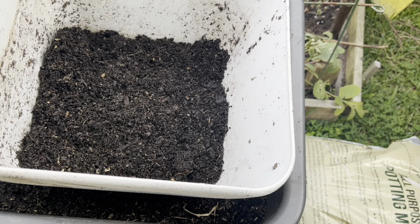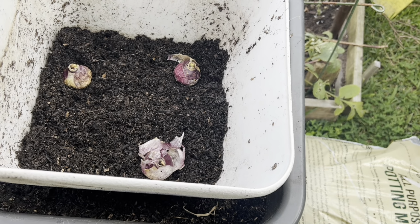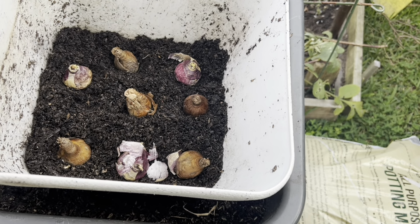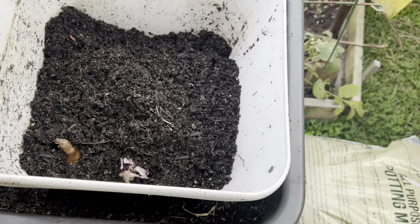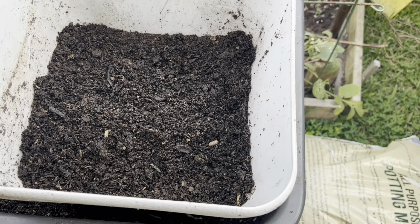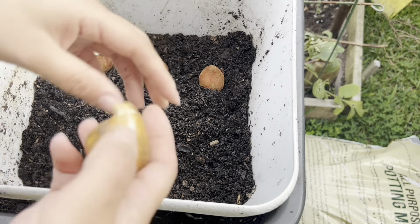I added a few pebbles for drainage, filled it with about 10 centimeters of soil, and added the 3 hyacinth, all a similar distance apart. On this layer, I also added 5 daffodils and covered them with only a few centimeters of soil. I added 6 tulips to the next layer of my lasagna and added maybe another 5 centimeters of soil.